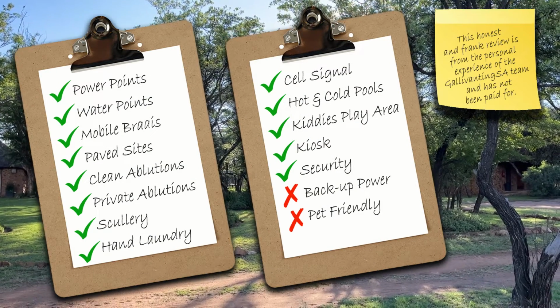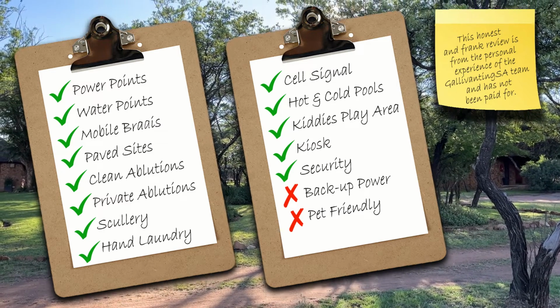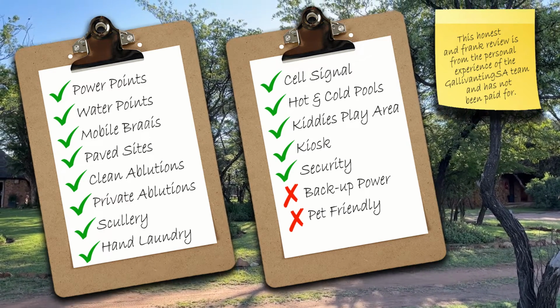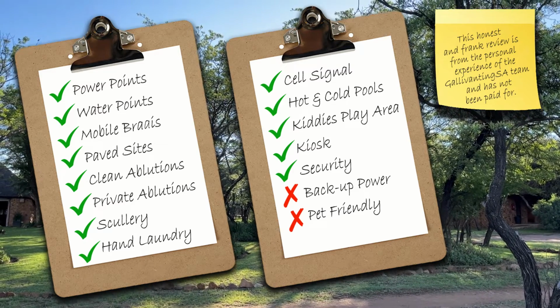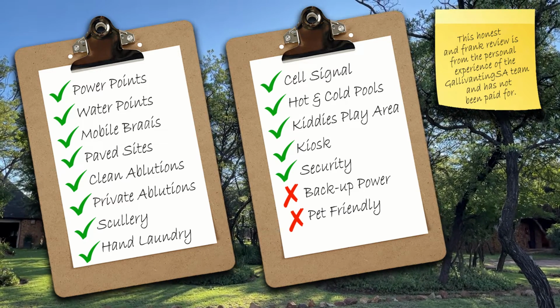Overall, this is a wonderfully well laid out and maintained campsite that has a bush feeling, although you are just an hour north of Pretoria. It's definitely family friendly, and during the holiday periods is filled with younger folks and young families.